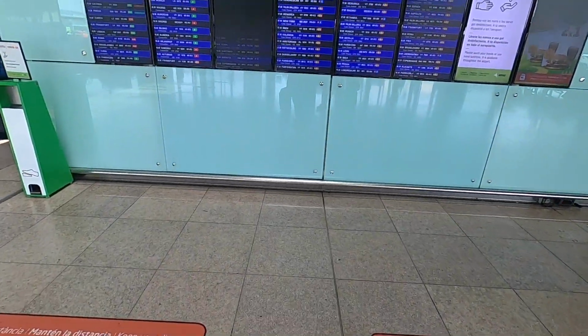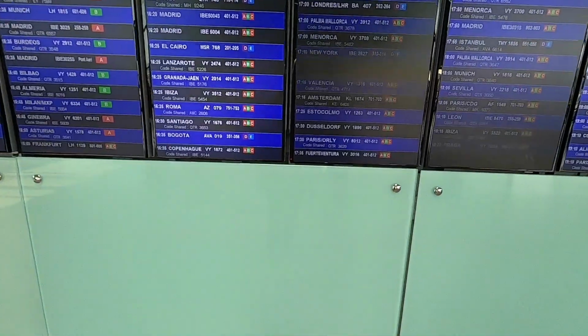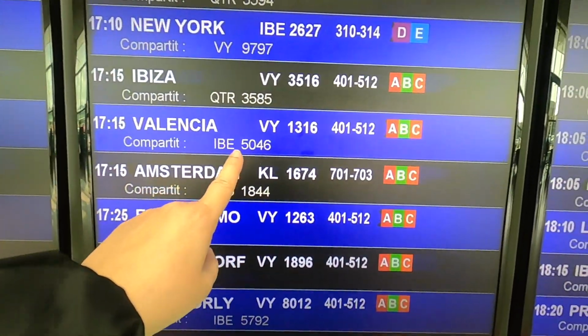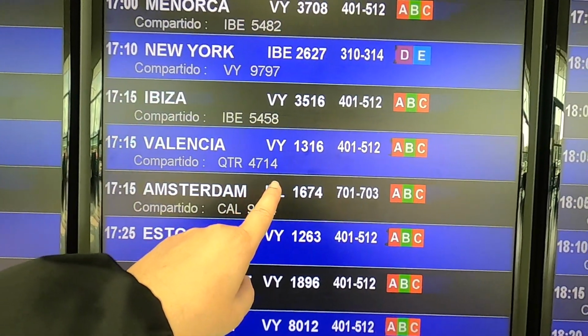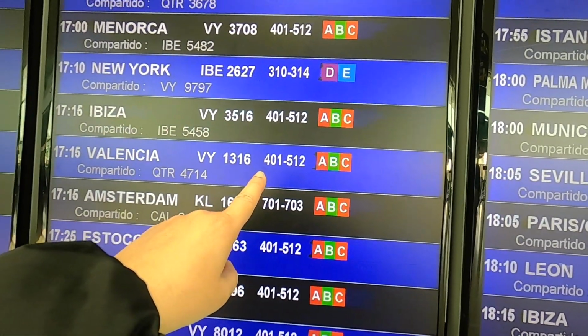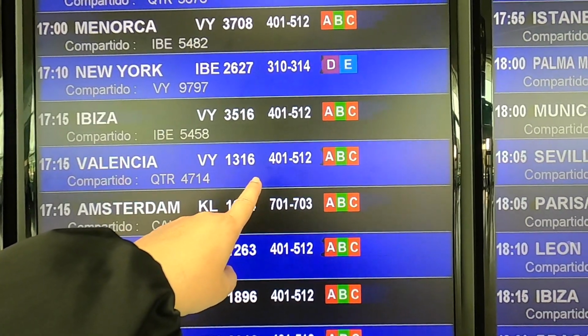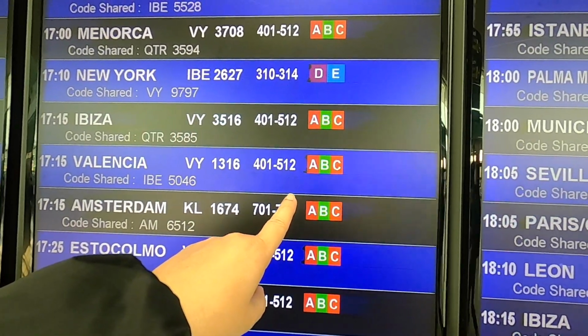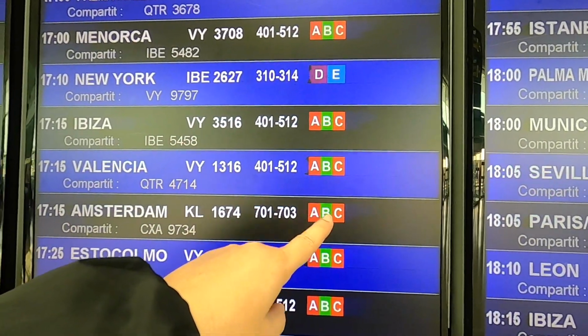Today I have a Vueling flight going from Barcelona to Valencia. Okay, let's look for our flight. Here is Valencia 5:15, Vueling 1316. And if you have to check in your bag, you have to go to counters 401, 512. And the gate that we're departing from is either A, B, or C.